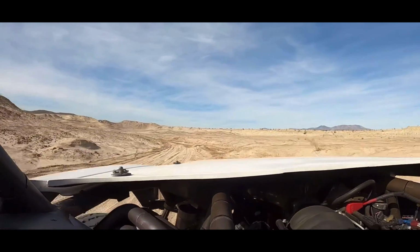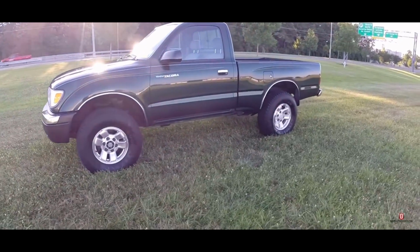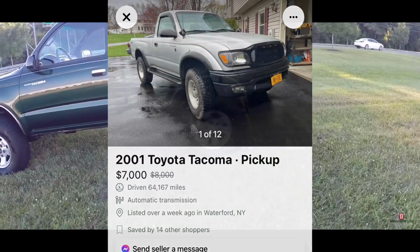You really don't need to buy yourself a freaking 7.3 Power Stroke just to look cool. It's gonna waste you a lot of money. Plus, you can find these for incredibly cheap. Here's one with only 60,000 miles for $7 grand.